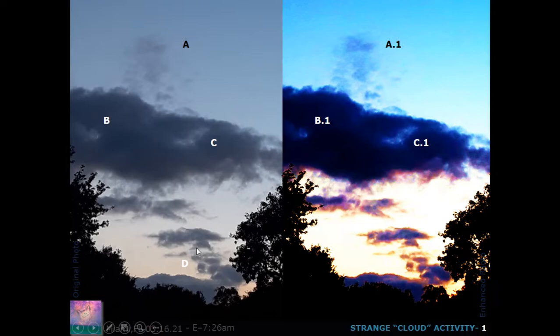Sorry, I'm trying to get my cursor. Around letter D as well, we get some bright points of light. I often see these pop up. They're happening at B and C also, where they pop out a little bit. They look crystalline white, and there seems to be a little bit of a shadow and dimension to these things.